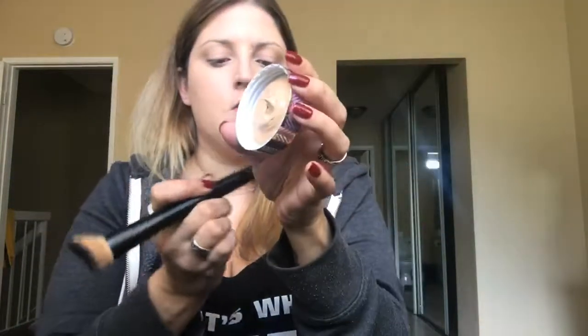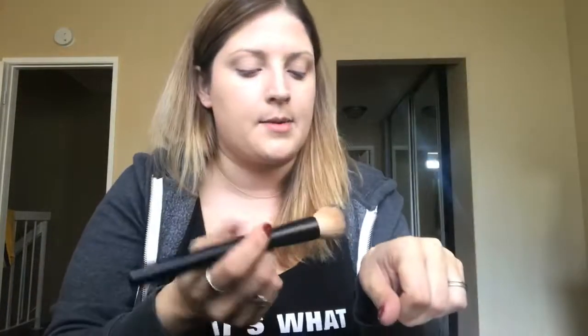Okay, just a little bit more. It's probably equivalent to 2 pumps if I was using my Healthy Elixir foundation, which I still really like. It's more of a dewy finish. I really do like that foundation, especially because my skin is kind of dry right now. So just a little bit. I'm gonna go back over and see how this builds.